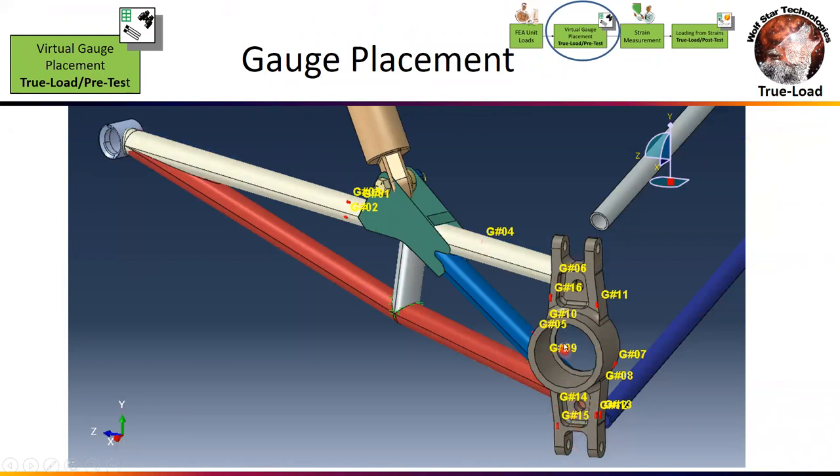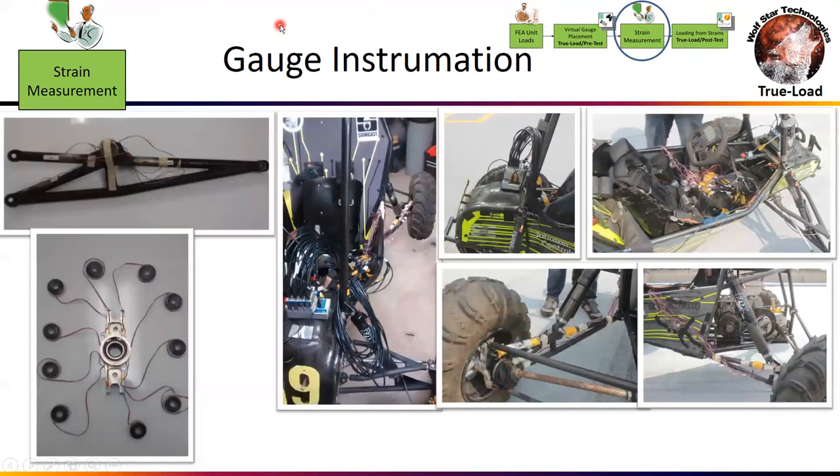So we need to differentiate the load paths by having strain gauges on the forging, basically laying strain gauges on the primary load path. And then once we did that, the students went and placed strain gauges on the forging, on the arm structure. They set up the data collection system and did the programming.